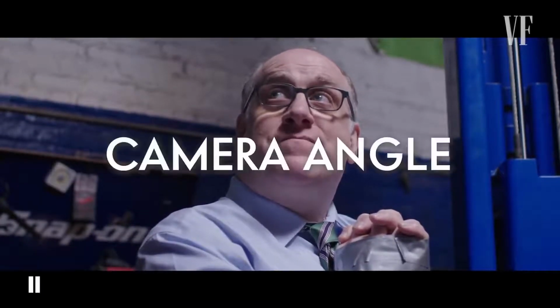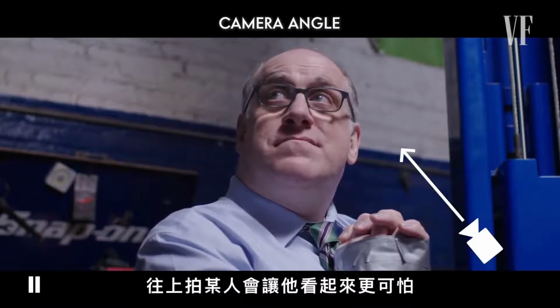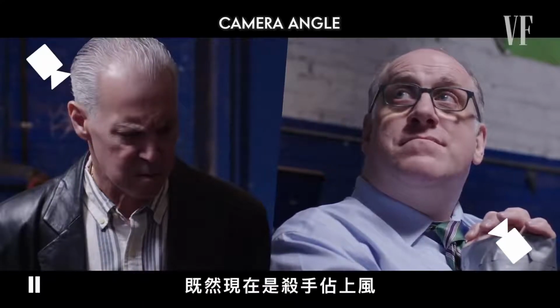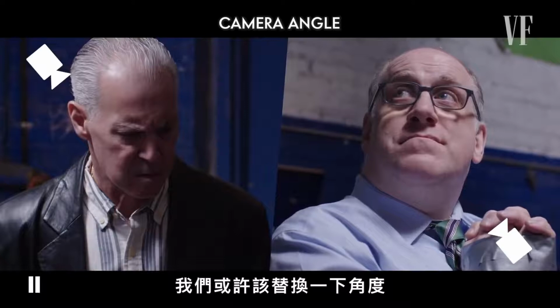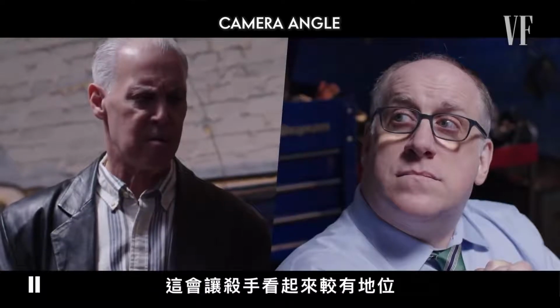Notice the camera angles here. Filming up at someone can make them seem more intimidating, while filming down on someone can make them seem weaker. Since the hitman has the upper hand right now, we should probably swap these angles. There, that's better. This really helps put the hitman in a position of power.